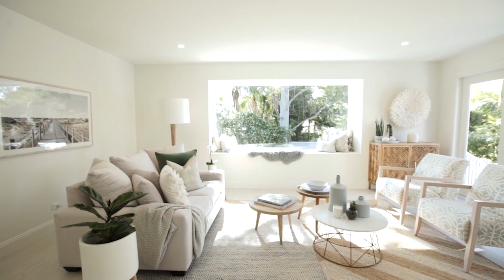The stage that I start considering the floors is once I have established the different spaces within the home. So we renovate houses, so there's usually lots of little rooms. Once I've blown out all those rooms, once I have that concept in my head, that's when I choose the floor.